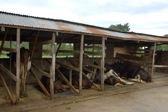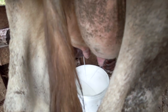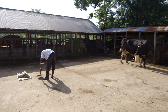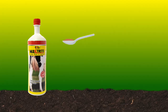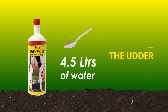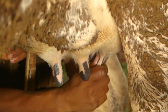Be on the lookout for these symptoms: inflammation of the udder, unusually low milk production, and sometimes milk can have blood in it. Good hygiene is important, so before you milk your cow, clean the udder very well. Mix 1 tablespoon of Mastrite udder wash with 4.5 liters of warm water. Use separate cloths for each cow. Apply milking salve. This helps the udder to soften and keeps bacteria away.